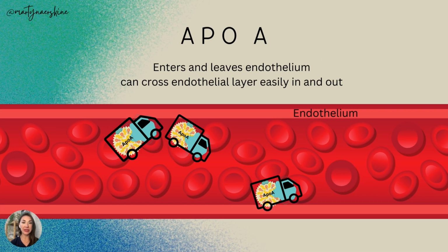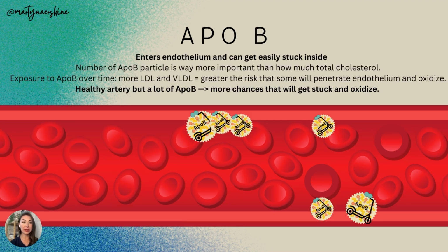So what happens when ApoA, the good one, enters our endothelium? It actually enters the endothelium, helps to lower oxidative stress, and leaves it, so it's really protective. However, apolipoprotein B enters the endothelium and can get easily stuck inside. The number of ApoB particles is way more important than how much total cholesterol we actually have, because this cholesterol could be on those good trucks, you know, not necessarily on those small little scooters.